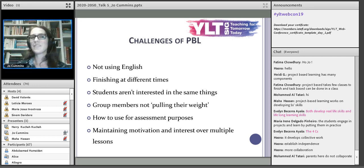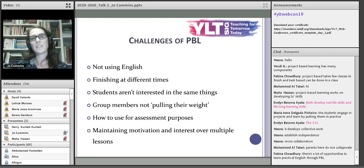Finishing projects at different times. I've definitely had this in the past, where one group will finish and the other group's barely started. But I'm going to talk in a moment about having a framework which helps to make sure that everybody's working at a similar sort of speed. Students aren't interested in the same things. Again, I think that's fine. You can try and group students together that are interested in similar things.